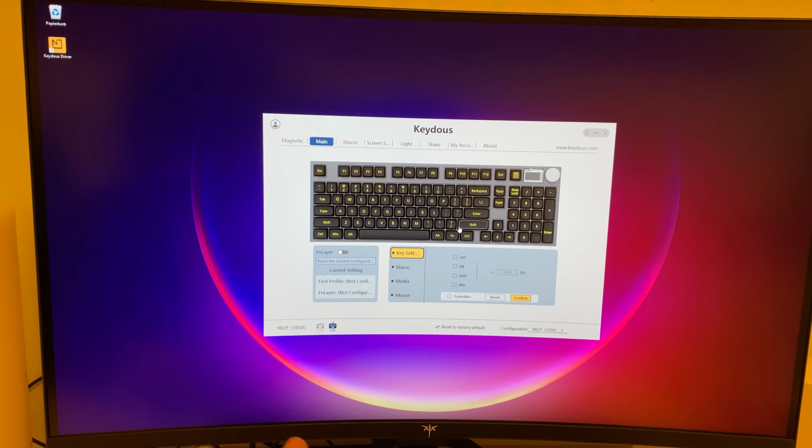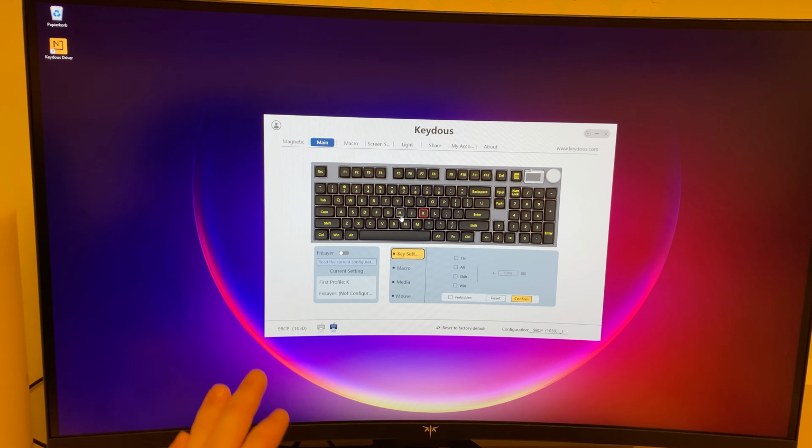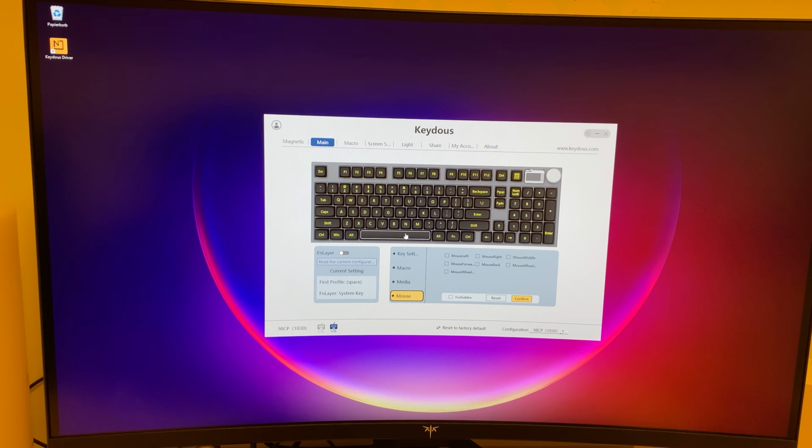Then we have the main dashboard right there with the key map where we can customize every key. We can also set macros, media shortcuts. As you can see, there are many options, and also mouse buttons. For example, we can take the spacebar and then give it a stop function for the media and confirm. And simple as that, we can customize all the keys however we want them. Of course, also we can drop macros on each of those keys.